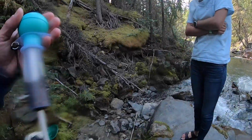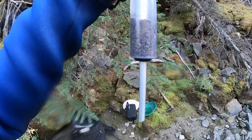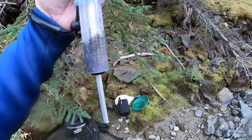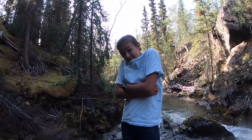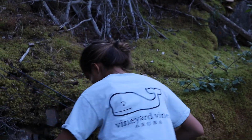Okay, Amy's cold. She's been a good trooper. I got half a container of concentrates. Let's get our butt out of here and get something to eat. What do you think? Sounds good. There she goes.